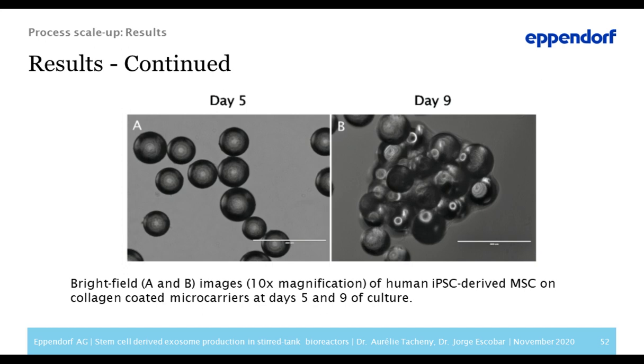We also found a direct correlation between cell density and secreted exosomes during the whole experiment. To study the three-dimensional cell morphology and the cells on the microcarriers, we collected samples at day 5 and 9, as you can see here in the picture, and then visualized them through bright field images. We evaluated the morphology of human iPS-derived mesenchymal stem cells, demonstrating that, as you can see on the left side, at the early stage a few cells attach to the microcarrier surface and progressively form intermicrocarrier cellular bridges and aggregates, as you can see at day 9.